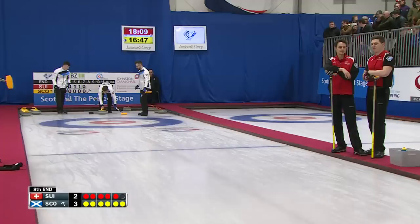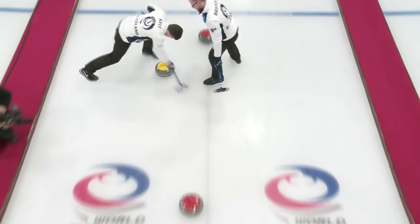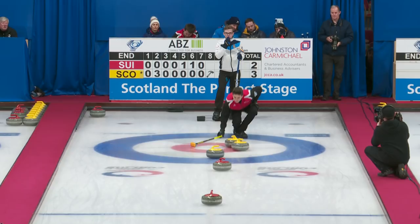So there we can see the second players both having a very good game today. A long chat from Scotland there to decide the best option. Decided to move this red stone and get a roll. Roll! That's a pretty good result. That was the best he could do there. If it just rolled half a stone more, they would have been happier.